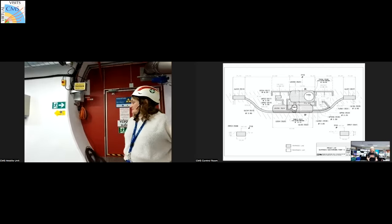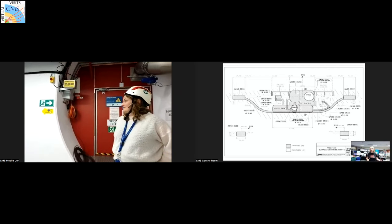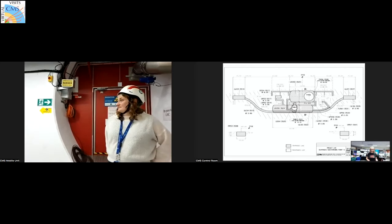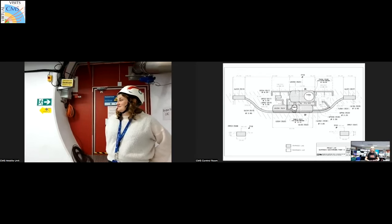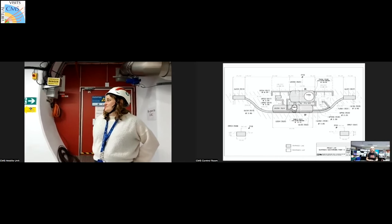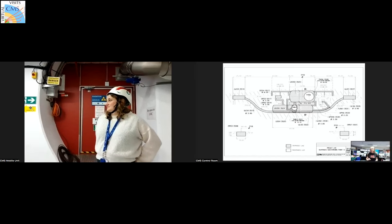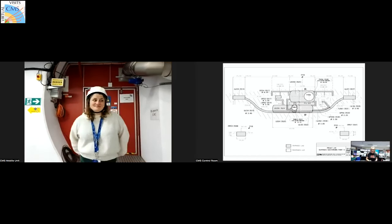So they had to reinforce with more than 7 meters of concrete in between these two caverns. But the upshot of this is that 7 meters of concrete is actually exactly what you need to completely protect yourself from the radiation produced by the LHC while it's running, which means that scientists and visitors can come down to the service cavern, which is where Ludivine is right now, even while the LHC is running.